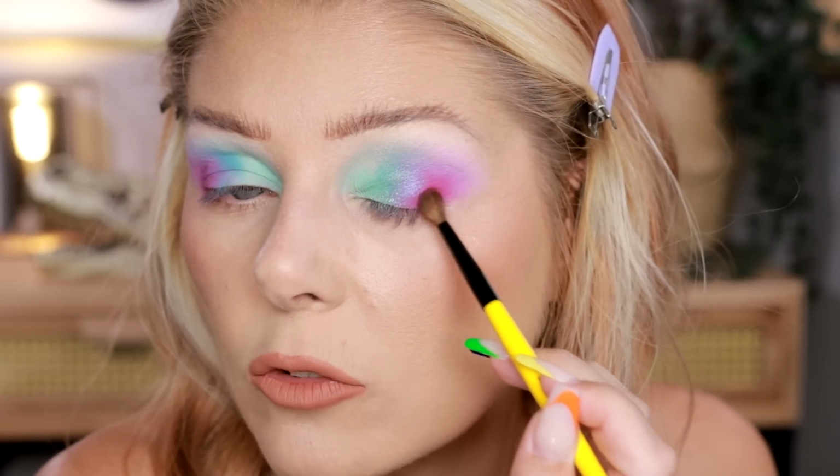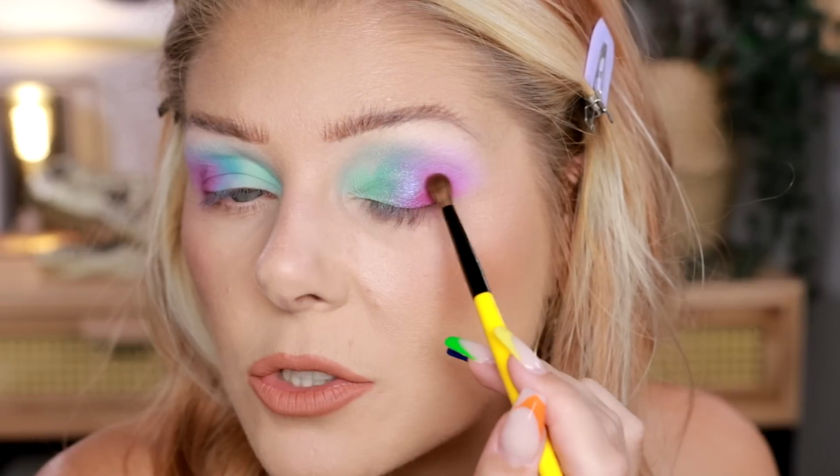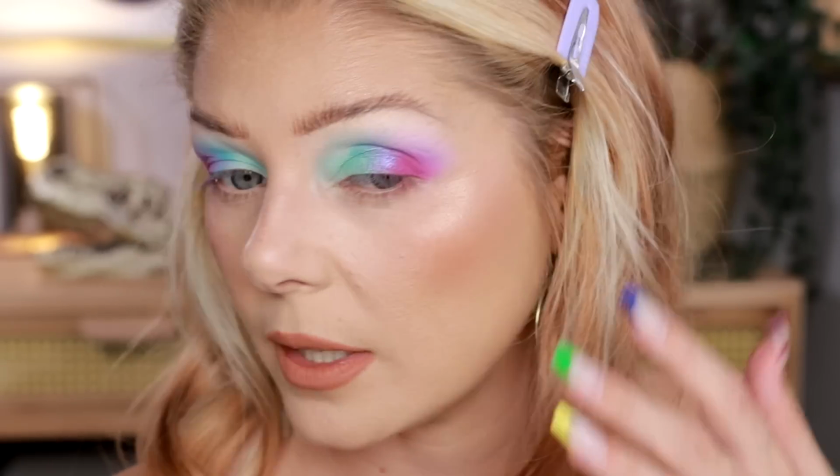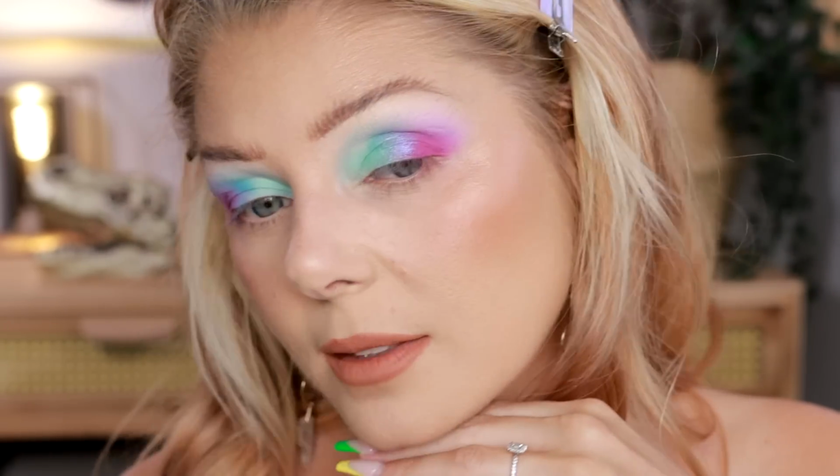So I'll just use the EO5, which is a denser, smaller brush, and I'll just pack some more on, and that does bring a little more intensity to it. But I think that looks really good.